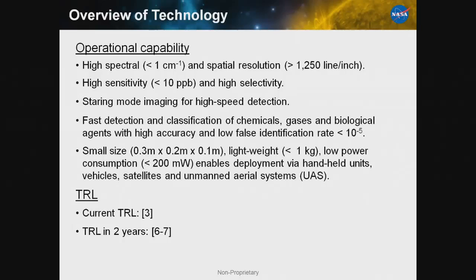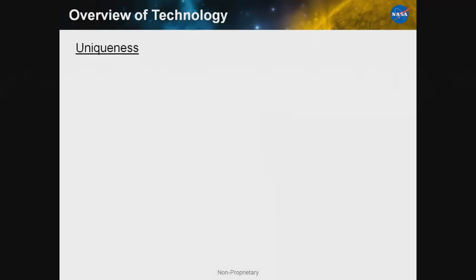Now, currently we would estimate we are around TRL 3. We have a lab prototype, benchtop stuff that we've really used to prove the concept. In a couple of years, we'd like to be up to 6 to 7 if we can be successful.